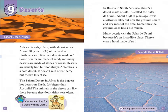Sometimes the ground looks like a big mirror. Many people visit the Salar de Uyuni because it's an incredible place. There's even a hotel made of salt.